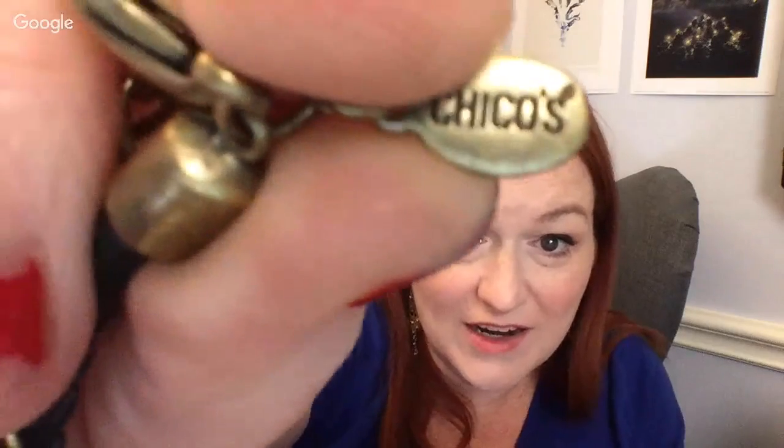Now, if you pop in one that looks like this and go, hey, guys, can you help me identify this mark? And it says Chico's on it. You might get some funny looks. But maybe not. We try not to make anyone feel bad. There are no stupid questions.